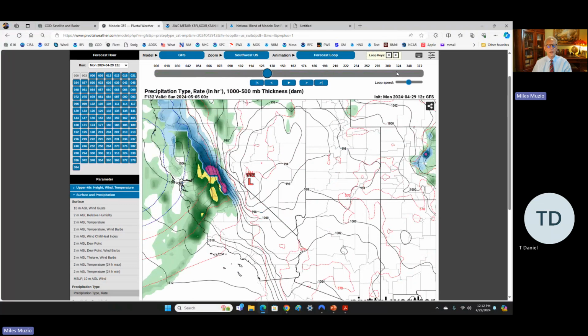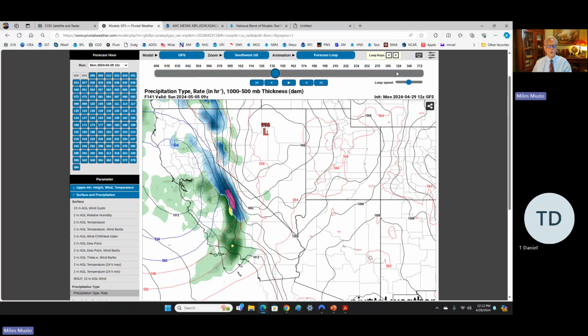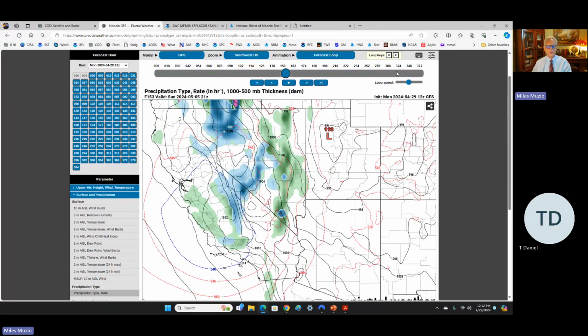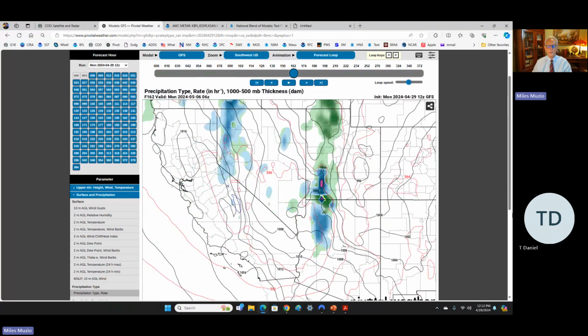We go into Saturday evening. It's approaching San Luis Obispo. And then there it is. This is for late Saturday night, early Sunday. Not only do we have rain, we have snow in the Sierra, and it looks like we have snow in the Tehachapi Mountains. And that's for Sunday morning. And then it continues into Sunday afternoon with lingering showers. You can kind of see them right down here, lingering showers as the weather system pushes on through. And finally, by Monday, it's gone.